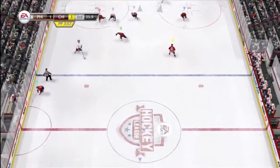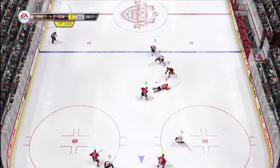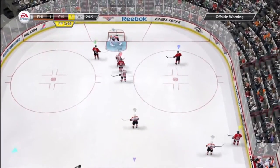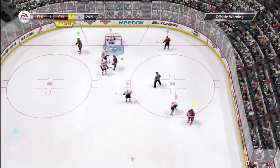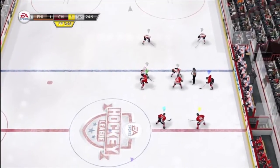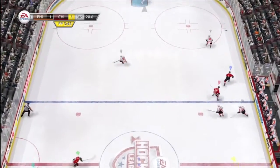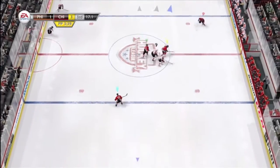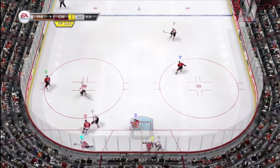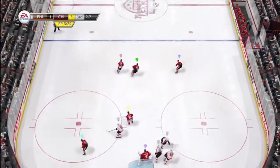Off that faceoff, tied up to D, and the puck's picked up by his winger. Knocks the puck away. Perry. Faceoff coming up. That whistles for the offside. Gets the stick on that. Up ice in a hurry. Here's a 2-on-1. Wrist shot on. Wide open, and he couldn't bury it. Picks that one up in the offensive zone. There's the shot. Nice save.